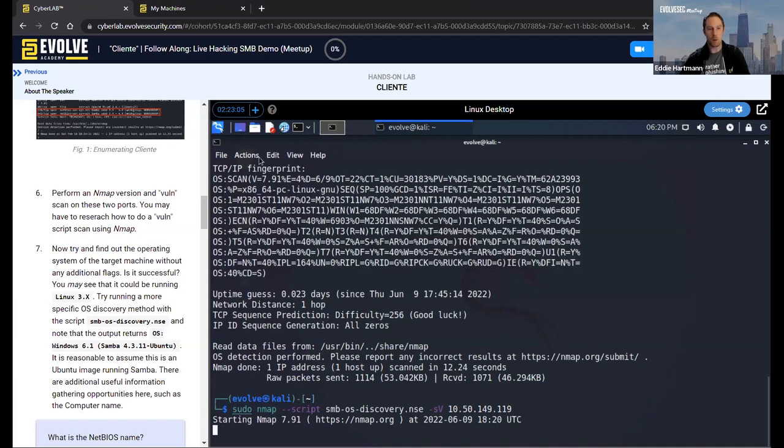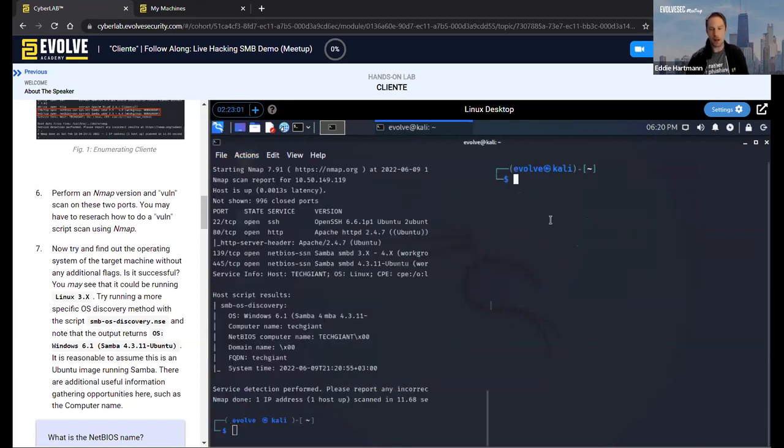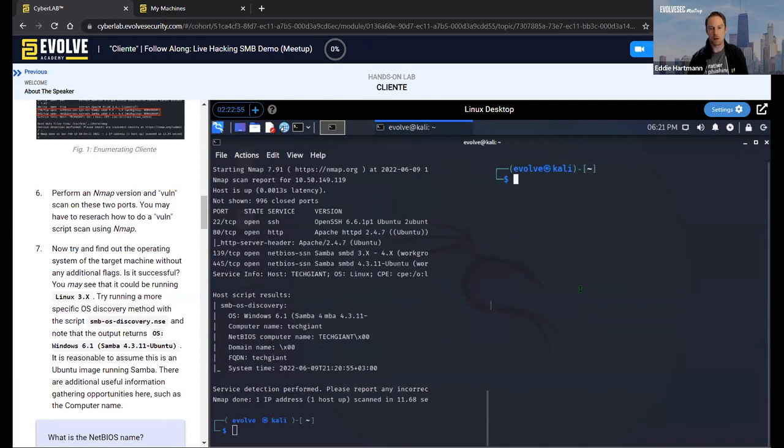There's something we can do while I'm waiting here. I've told myself I would do this, I will get that finished off pretty quickly. Instead of having to consistently type my IP address, as you see, we're probably all going to get tired of this, you can export that to a variable.